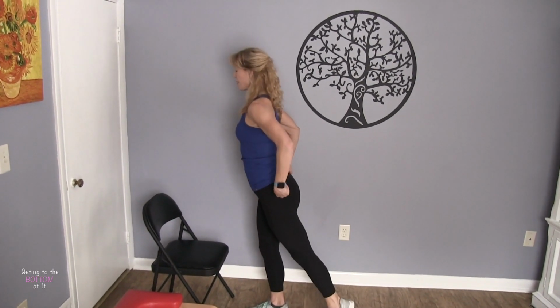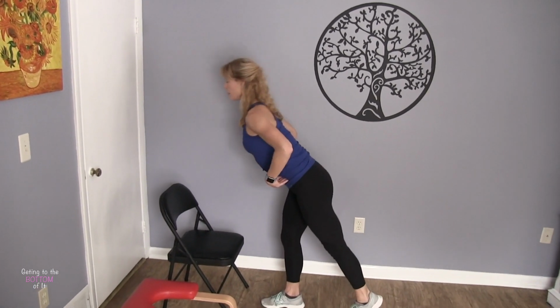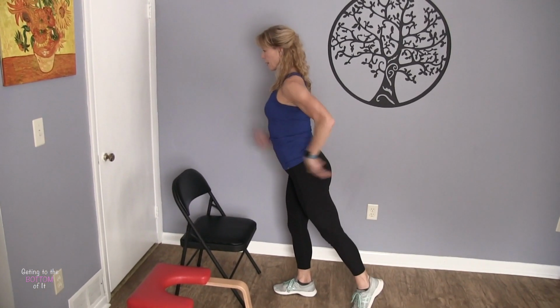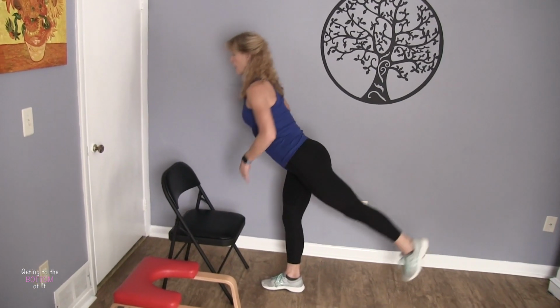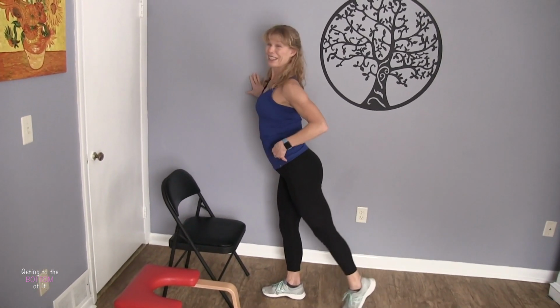So we want to make sure that we're hinging from the hip, lead with the foot. You don't want to lead with the back and then raise the foot up. So you're moving from a nice straight line, like you're the board and here's your pivot. You may need to hold on to a wall in the beginning, or maybe forever, to help with balance, and that's okay.